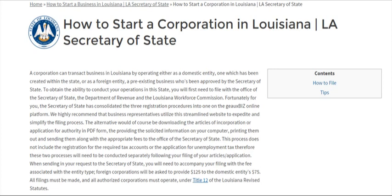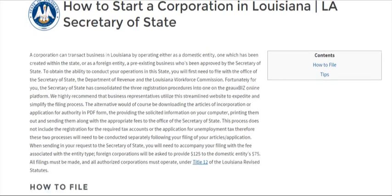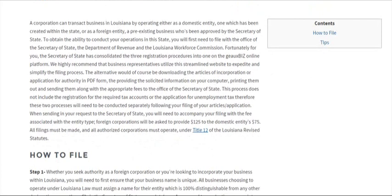The alternative is downloading the PDF of either the Articles of Incorporation or the application for authority here on our website, filling it out on your computer, printing it off, and then sending it in to the Secretary of State, after which you're going to need to apply for an employer identification number, and then you're probably going to need to file with the Department of Revenue and create some accounts with the Louisiana Workforce Commission. If you're starting a foreign corporation, you're going to need to pay $125. Domestic entities are going to be $75.